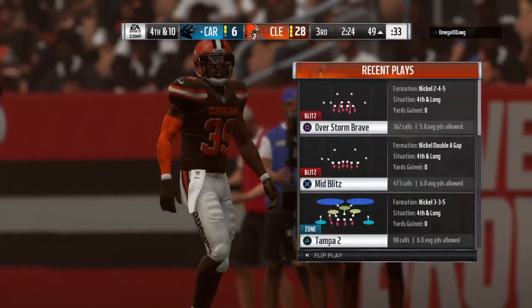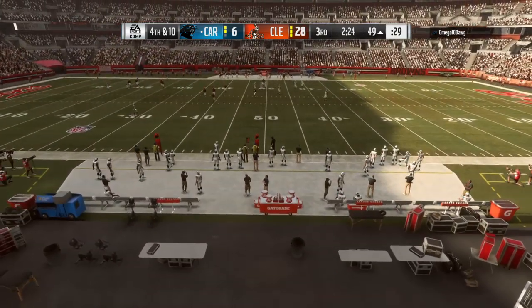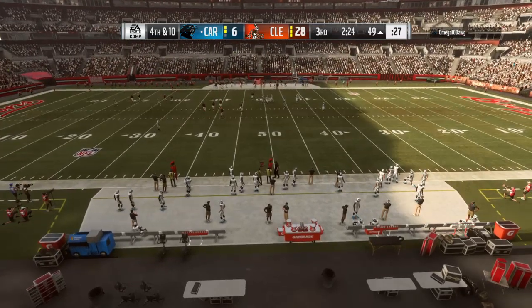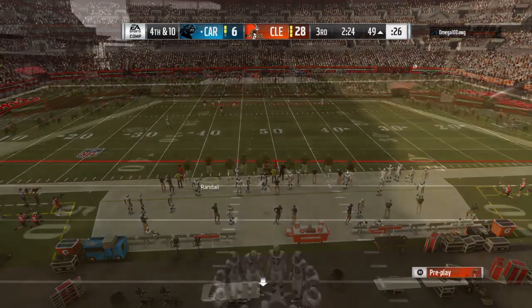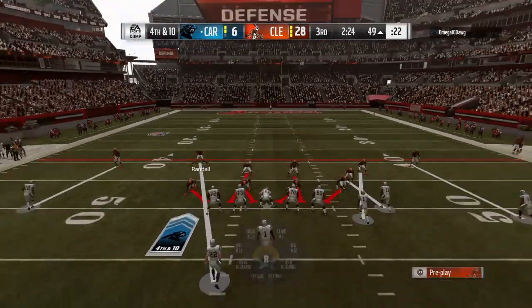This defense is continuing to contest every deep ball that is thrown downfield. And, look, it doesn't matter whether you're playing man or zone. Eventually, that becomes man on man. And you've got to trust yourself and go up at that moment of truth and make a play on the football.